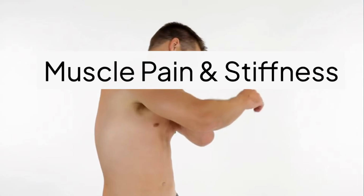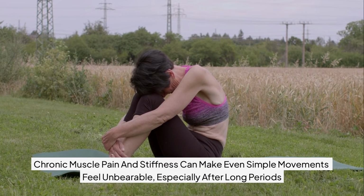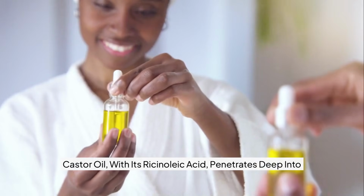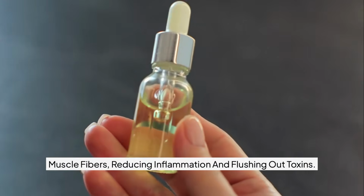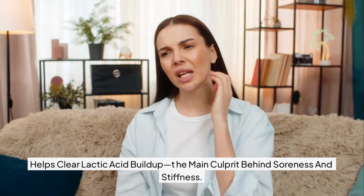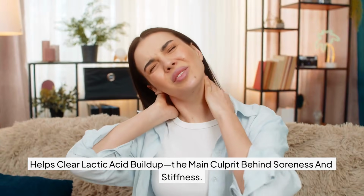Number 2. Muscle pain and stiffness. Chronic muscle pain and stiffness can make even simple movements feel unbearable, especially after long periods of sitting or waking up in the morning. Castor oil, with its ricinoleic acid, penetrates deep into muscle fibers, reducing inflammation and flushing out toxins. Rosemary compounds act as a natural muscle relaxer, easing tightness and improving blood circulation, which helps clear lactic acid buildup, the main culprit behind soreness and stiffness.